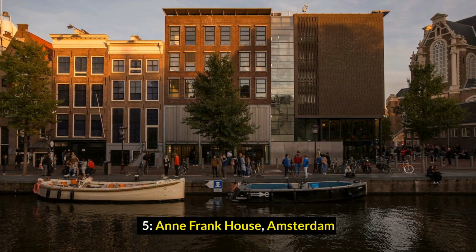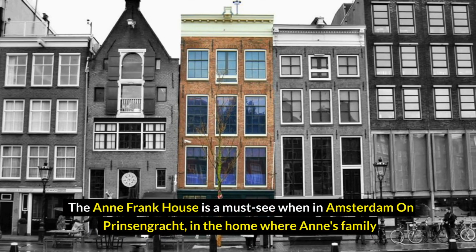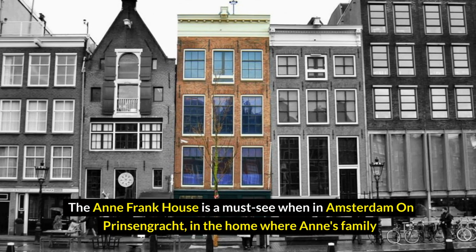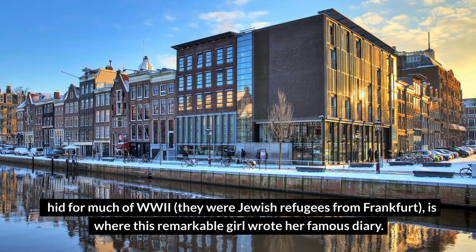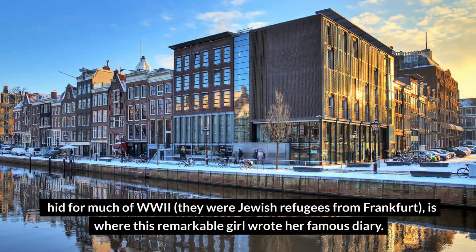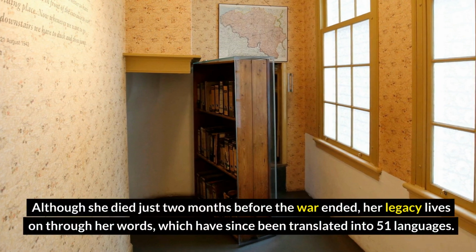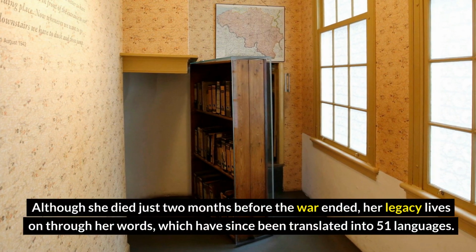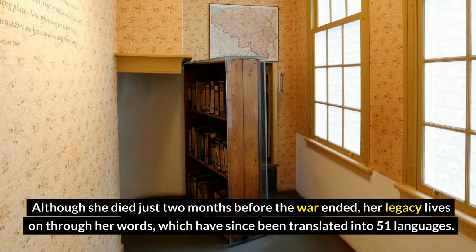5. Anne Frank House, Amsterdam. The Anne Frank House is a must-see when in Amsterdam. On Prinsengracht, in the home where Anne's family hid for much of World War II, they were Jewish refugees from Frankfurt, is where this remarkable girl wrote her famous diary. Although she died just 2 months before the war ended, her legacy lives on through her words, which have since been translated into 51 languages.